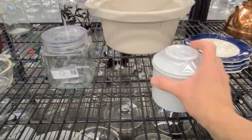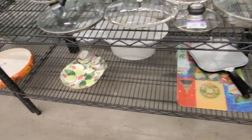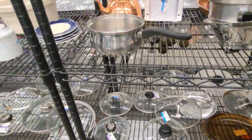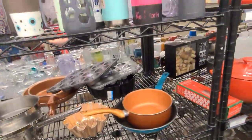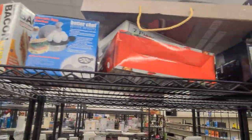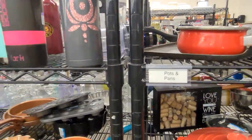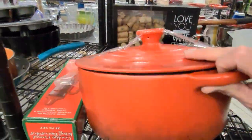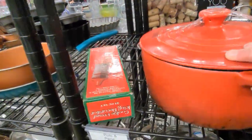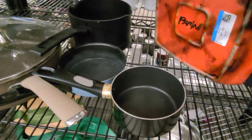Here's another butter crock. Somebody must have donated their collection. Lots and lots of pan lids. Cookware, kettles, travel mugs and bottles. All sorts of things that you didn't know you needed. Here is an enamel cook pot. Parini. I'm not familiar with that brand. I generally sell Le Creuset, Staub. This is a new brand for me.